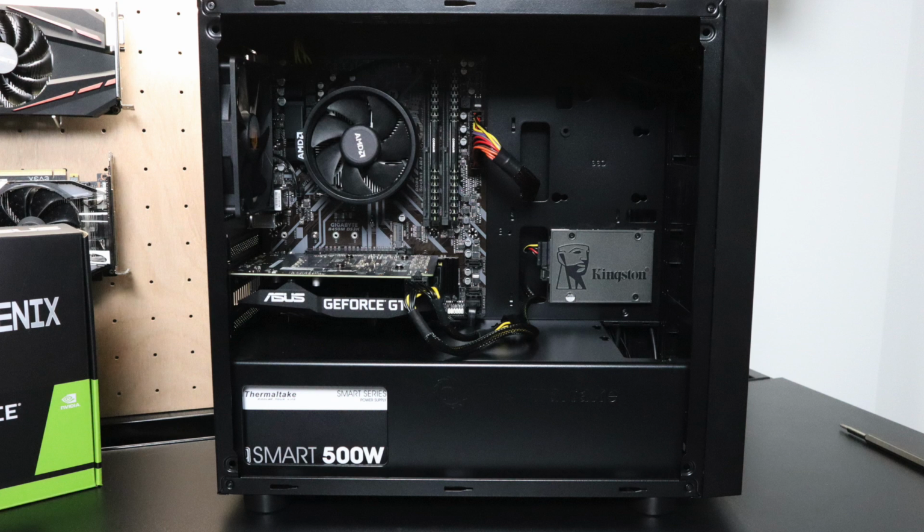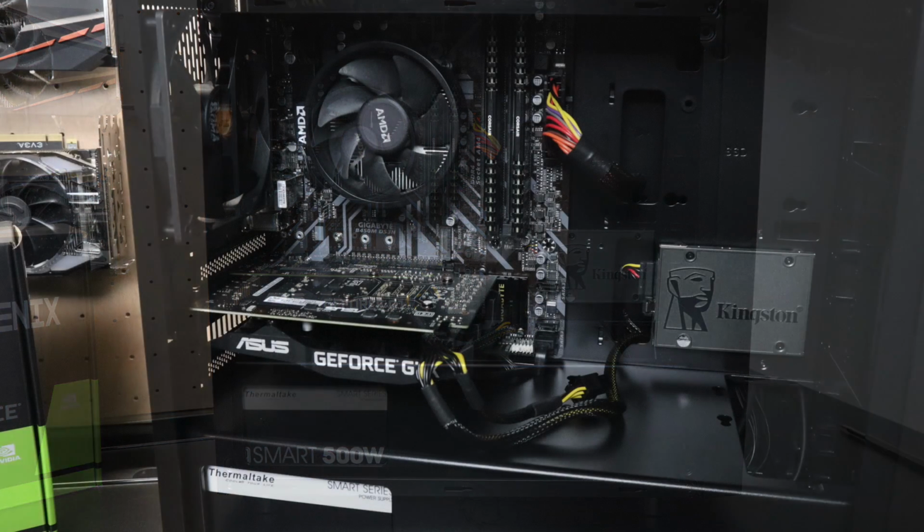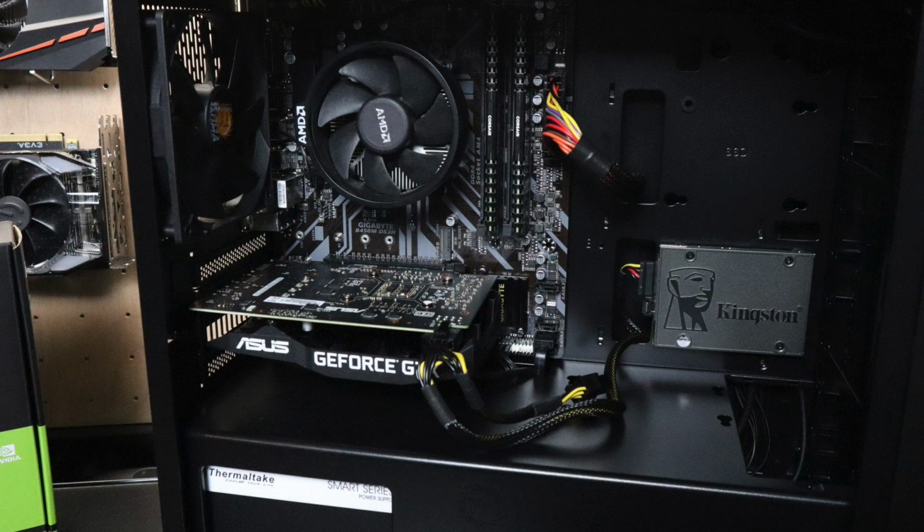And one of the best things about doing a build like this is starting out cheap. The 2200G that I'm using in here is a $99 quad-core CPU. You could always upgrade this to a 6-core 2600 or even the 8-core 2700. And that's one of the big reasons I chose this graphics card, because later on down the road, you can upgrade this CPU and make it perform even better.